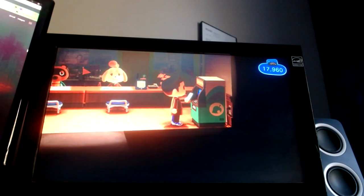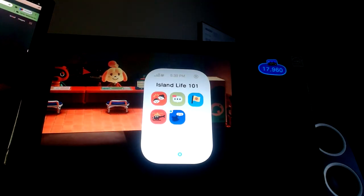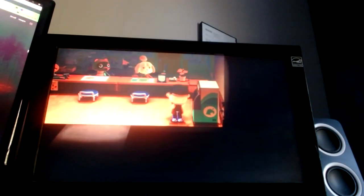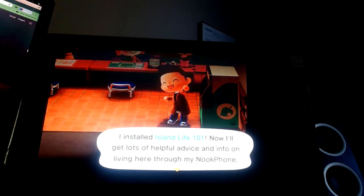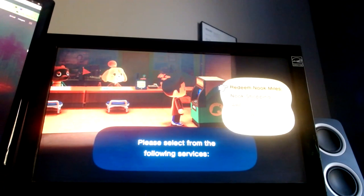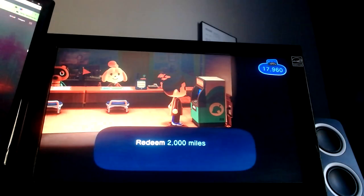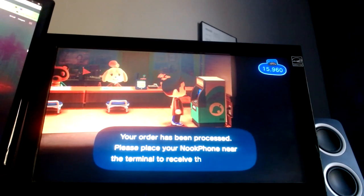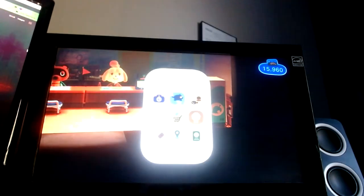Alright, give me this new app. More new apps. Put that in my new section. I installed Island Life 101. Now I'll get lots of helpful advice and info on living here through my Nook Phone. Redeem Nook Miles. Be a chef. We got cooking now. I'm not sure if we're going to cook this episode, because I probably need to place the food. In fact, how do I even get that food?